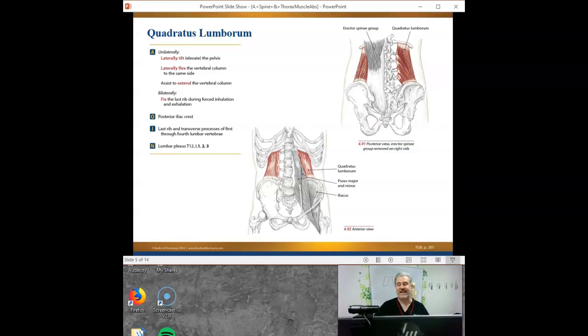Hip hiker. Yeah, it hikes up your hips, when you're walking and it lifts up. Cool. Good. And what does quadratus lumborum mean? What do the words mean? Attaching the iliac crest to the lumbar. That was a really good guess, but remember, it doesn't have seps in it, and seps means head. Quadratus means four-sided. Four-sided muscle in the lumbar region.